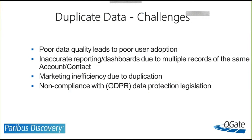So data quality can be expensive. Now let's talk about the challenges specifically with duplicate data. We know that poor data quality leads basically to poor user adoption, especially when we're talking about duplicate data, because users will get frustrated if they have too many records, too many John Smiths, if you will, and they have to navigate through a sea of duplicates, okay?